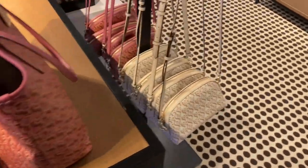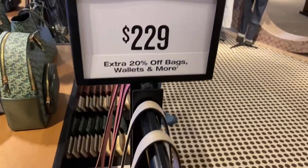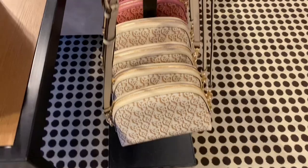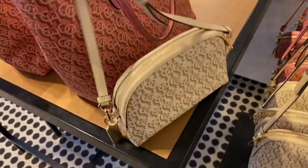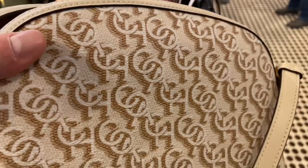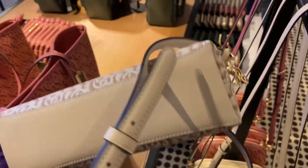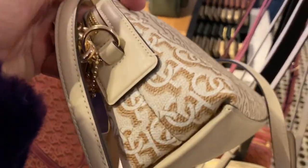And then beside it, they do have the Maddie crossbodies for $229 Canadian. And everything as of filming, 20% off. I do know that that sale, I think it ends very soon. Like when I'm filming, I think it ends at midnight. So by the time this video goes up, the sale will most likely have ended. Always check your Coach Outlet website to double check.